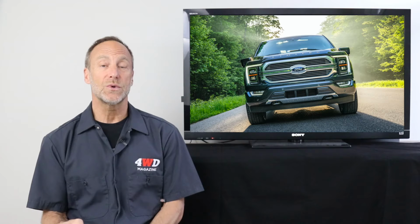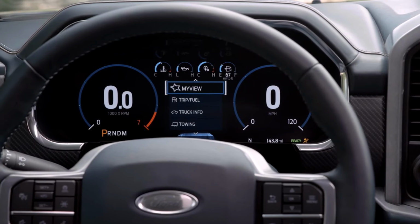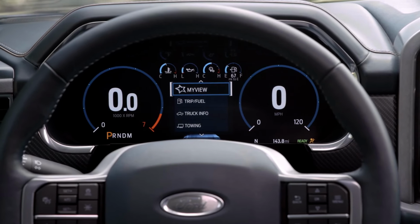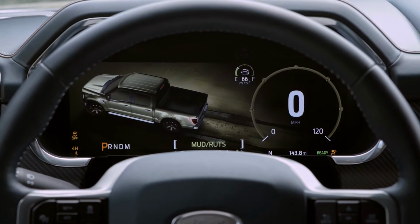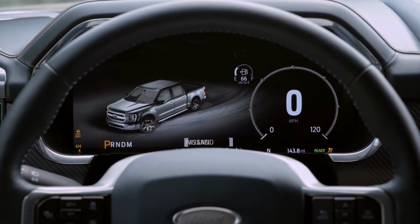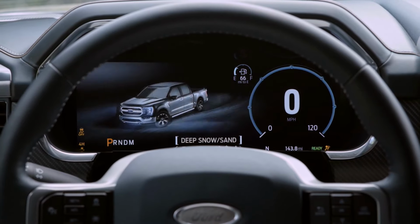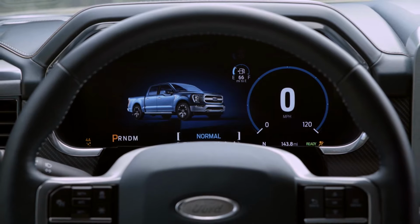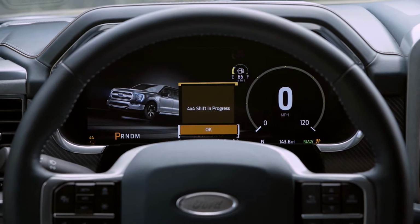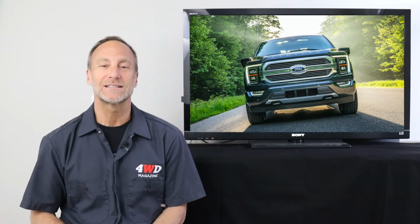Looking past your steering wheel, you'll find a 12-inch digital instrument cluster, which is more configurable than ever before, with slick graphics that appear as you select different drive modes for different road conditions. From experience, we can tell you that this is really cool for about a week, and then you'll never even know they're there. But until then, and for everyone who borrows your truck, it's impressive.